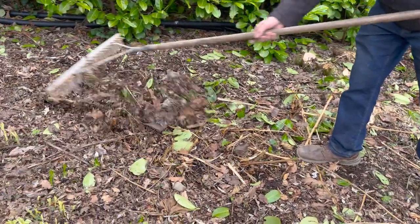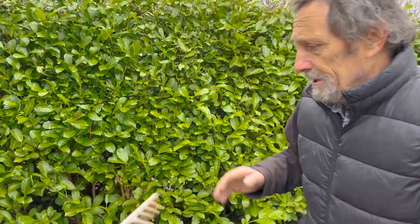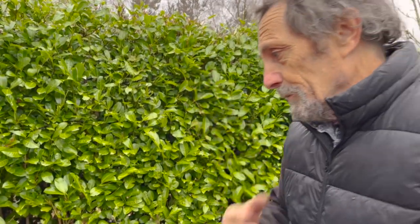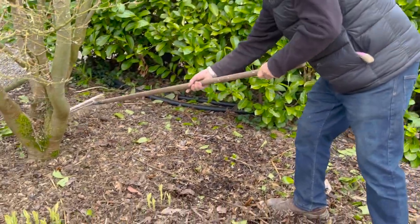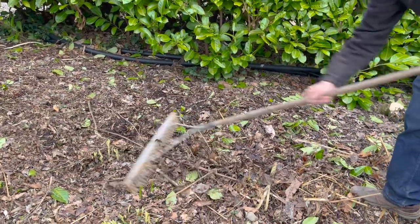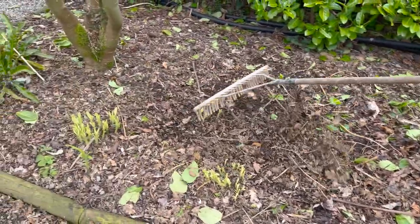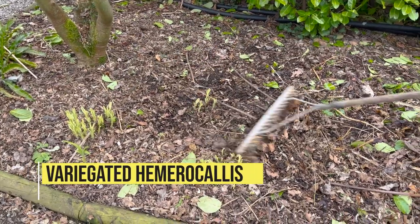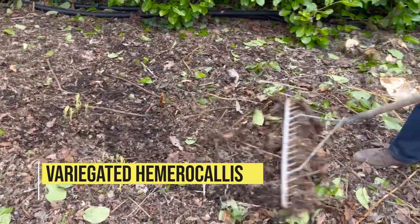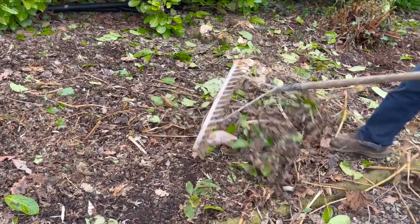Now, we're raking out sort of the laurel. If you're raking, be careful that you don't rake back to the mineral soil, because if you expose the mineral soil, you get loads of weeds coming up. So you just rake very, very gently. Oh, here's our daylilies, Hemerocallis, the variegated one. Really nice plant. Very light.